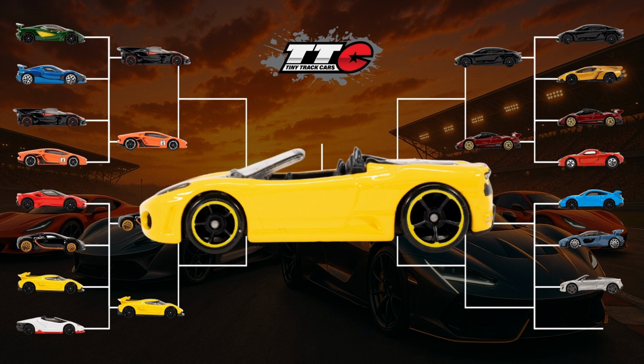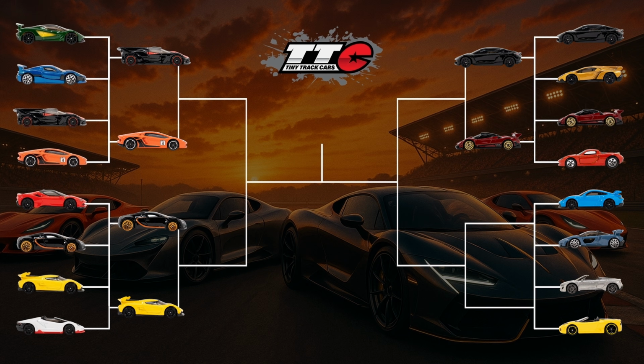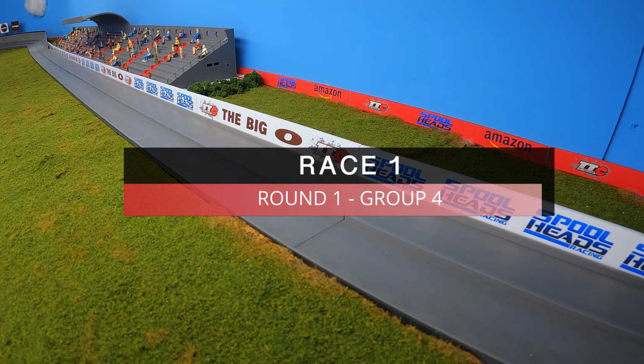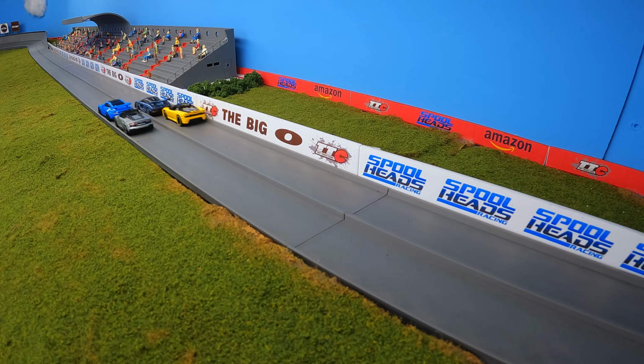That top is down, and he's on another Spider. A Ferrari F430 Spider. But don't get those spiders combined. They spell them differently. One's with an I and one's with a Y. I'm not sure which one's right. You tell me. We head straight into race number 1 of this last group.